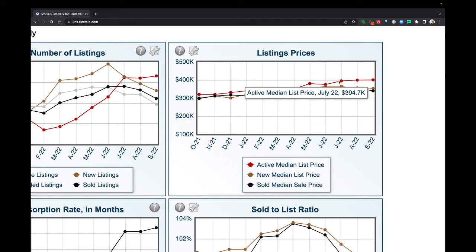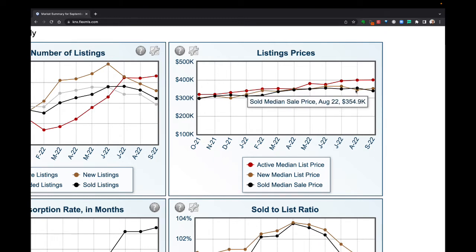The active listing prices have still been trending up, but the new median sales prices, they were up, and then they started coming down in August and September.